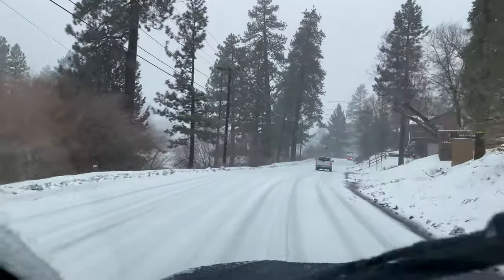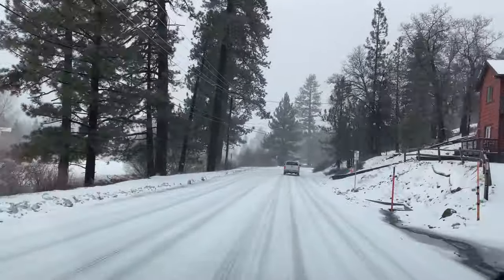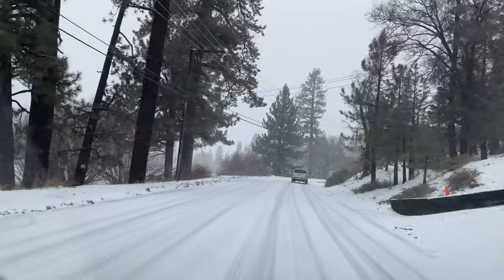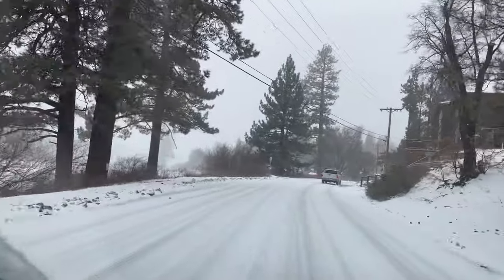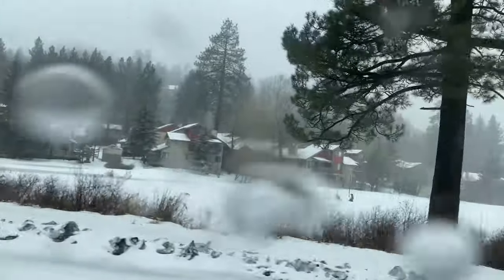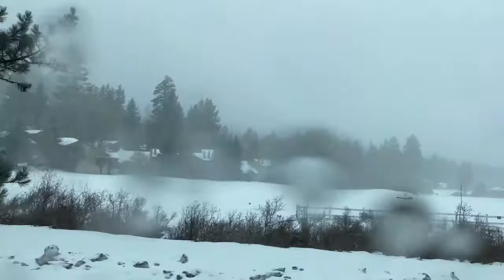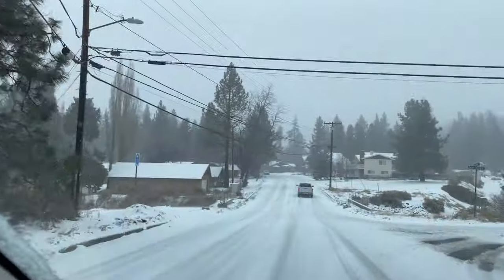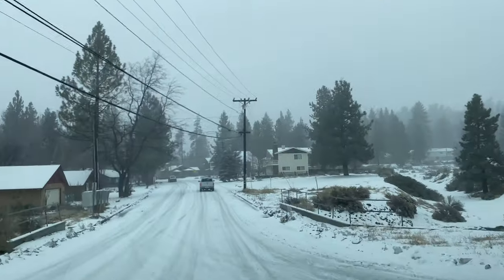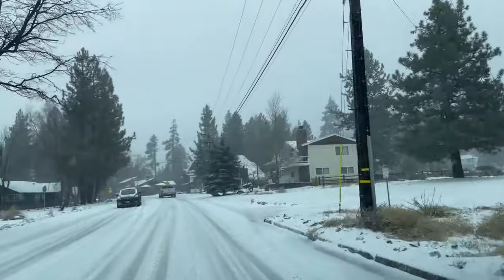So nice to see people smiling out here, sledding, just having a blast. That's what it's all about, you guys. Create those great memories. And people building a snowman out there, young kids, that's awesome. That's the golf course. But we're gonna pull over here for a moment. I gotta make a phone call and then we'll get going again, okay guys?